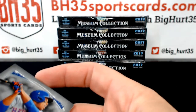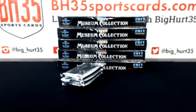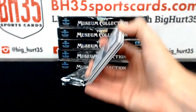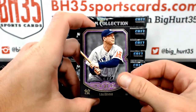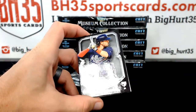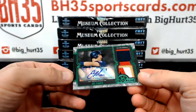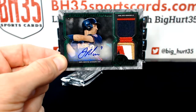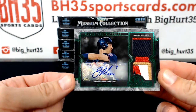Tiger, snag the Mets. To 99, Lou Gehrig. Yankees. Maeda. Dansby, rookie. Javier Baez and Joe Mauer, one of one for the Twins. Nice. That's how you start off. S. Kruver. Bang. Sick. It's patches, though.